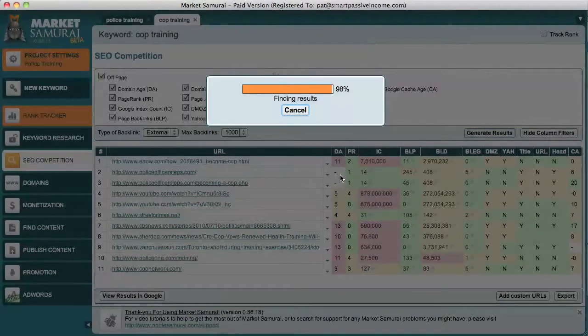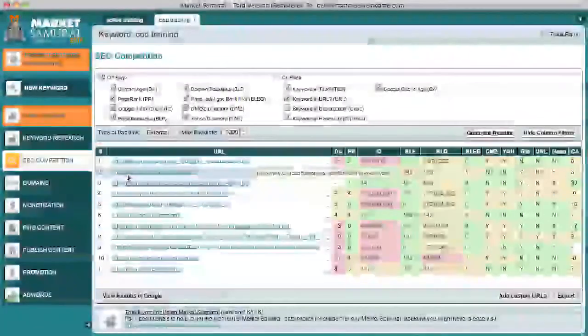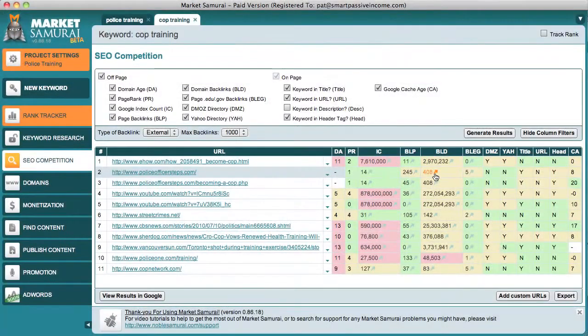And look at this. We have a number of websites here that don't have a domain age, low ranking pages, and these red ones here are actually from news sites. And just like the YouTube and eHow, I know they can be beaten out if there's a keyword that's being targeted on a relevant site. Now backlinks, this is a very good sign. I see hardly any for some of these sites. And what I'm really looking at is these first 2 here, policeofficersteps.com, and 408 backlinks to this domain. I can definitely beat that really easily.